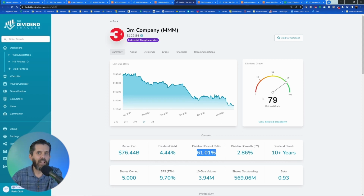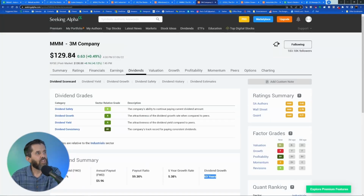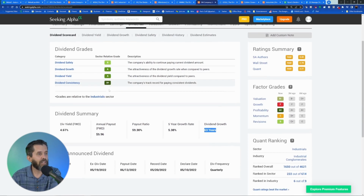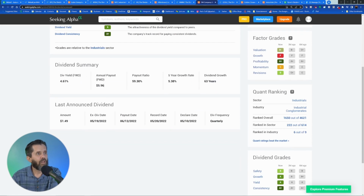So they have a 79 out of 100 grade here. So it's a fantastic grade. Let's take a look at what Seeking Alpha has to say. Seeking Alpha has them as a B for dividend safety, A for dividend growth, A for yield, A+ for consistency. If you're a dividend king and you've increased your dividend for 63 years, your consistency better be A+. So this is a fantastic company.